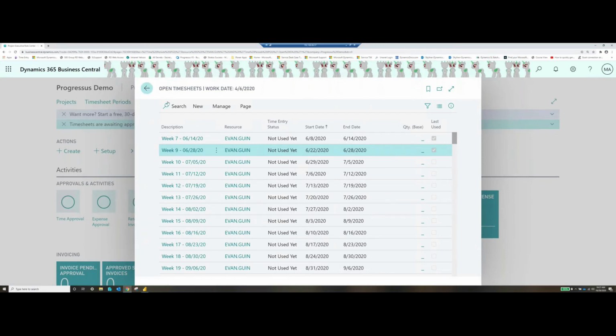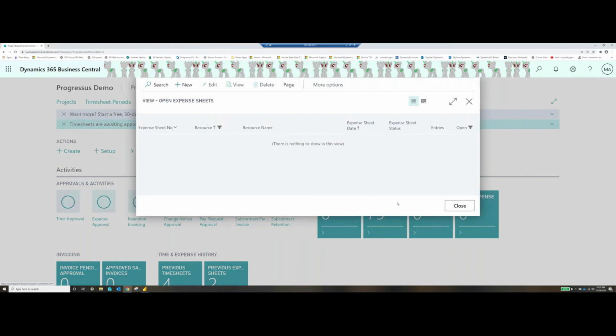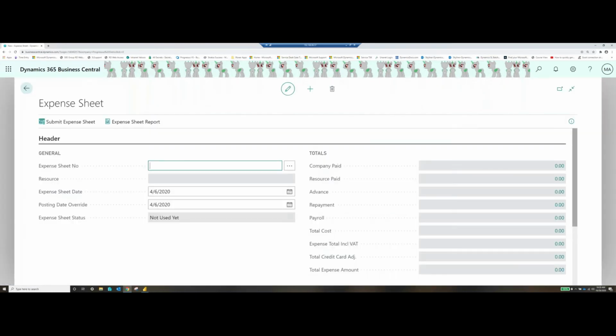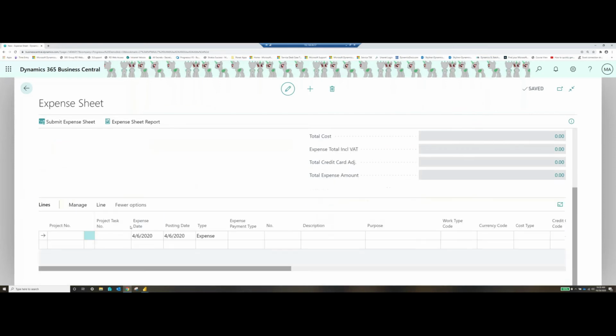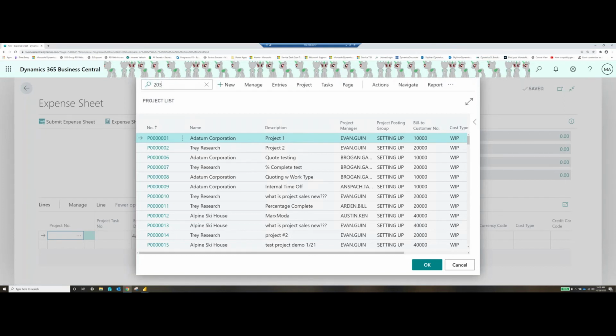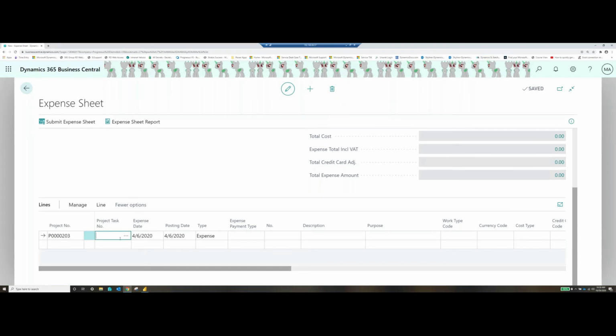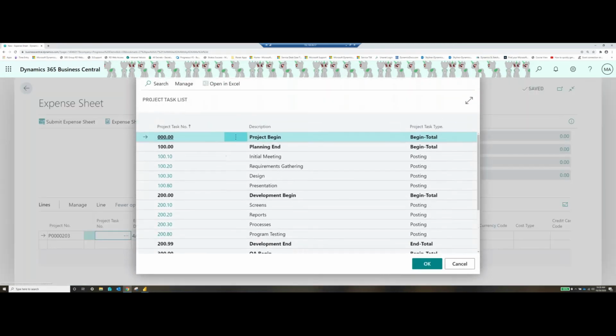And then I also have the option to create an expense sheet as well. So if I go into my open expense sheets, I don't have any, but I can go ahead and create a new one. And then we can scroll down here and I can again select the project and task that I was working on. Where does this need billed to? So I'm going to go ahead and grab that project. We'll select the task as well.